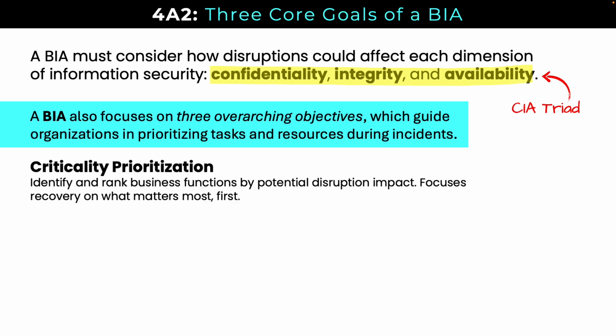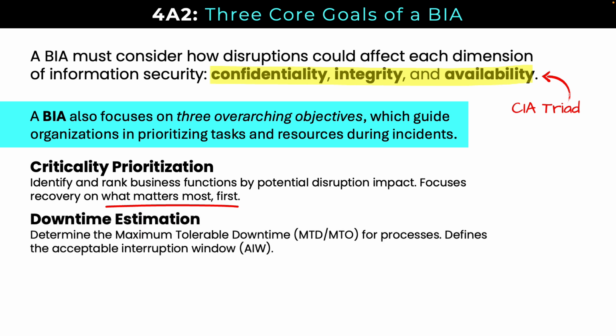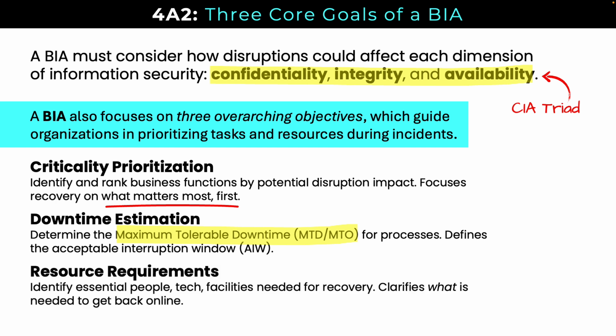So it's going to focus on criticality, prioritization, so identifying and ranking business functions by potential disruption impact. So it focuses on recovery of what matters most first. And then downtime estimation, so determining the organization's maximum tolerable downtime for processes. This is going to define the acceptable interruption window. These are acronyms that you're going to need to know for the exam. I'll put these in one place here in just a moment. They are certainly covered in the full course. And then resource requirements.